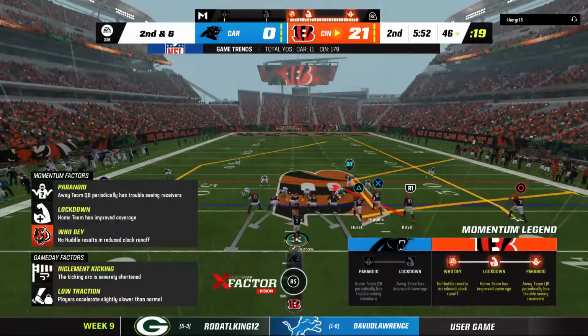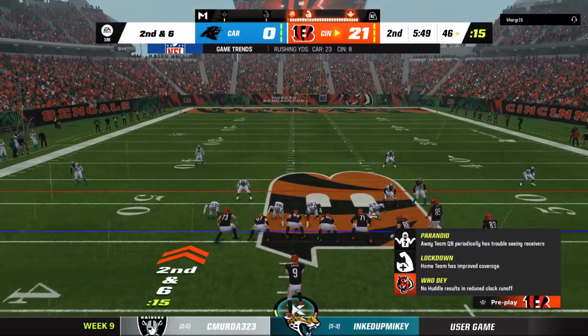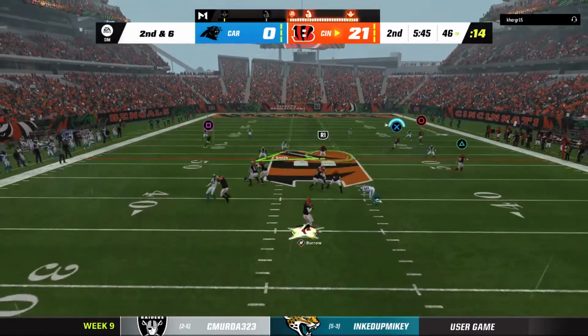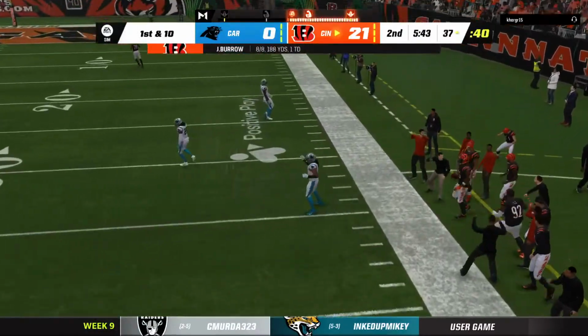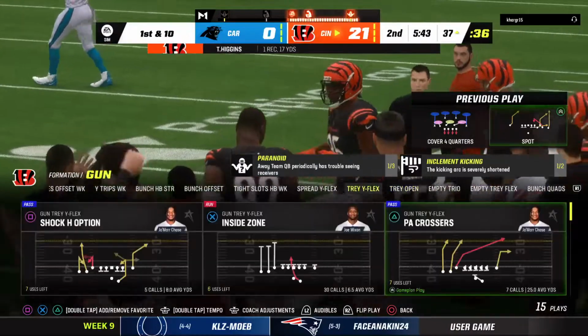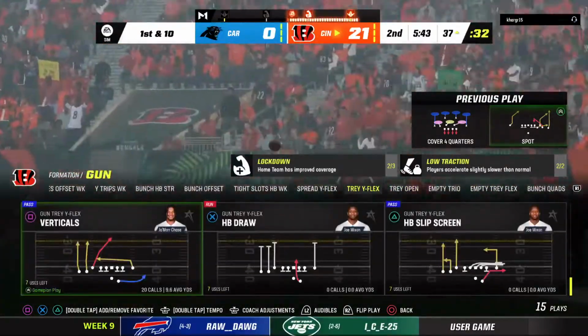Following the pickup of 4, here's 2nd and 6. Here we go. From the shotgun, Joe Burrow. Toward the sideline, and look at that catch. Dragging the toes, and that's going to be a first down. Well done. A nice pickup of 17 yards.